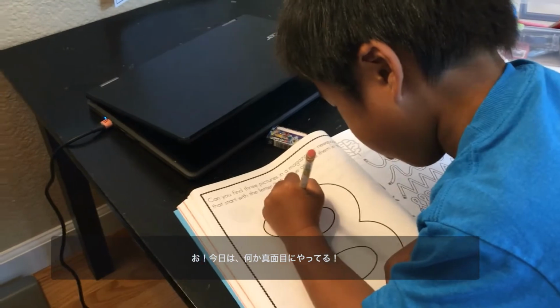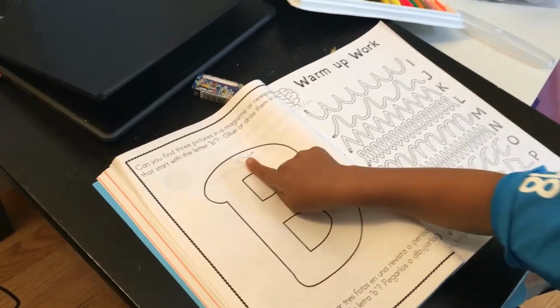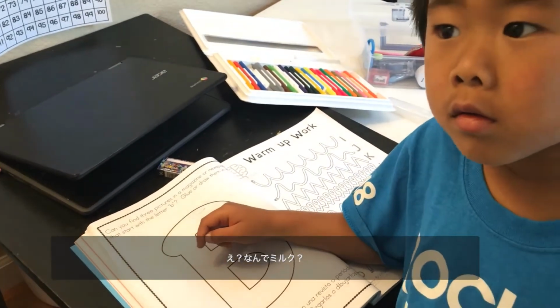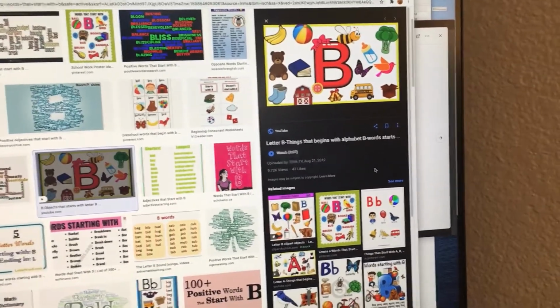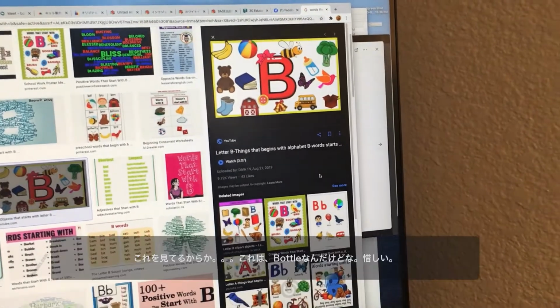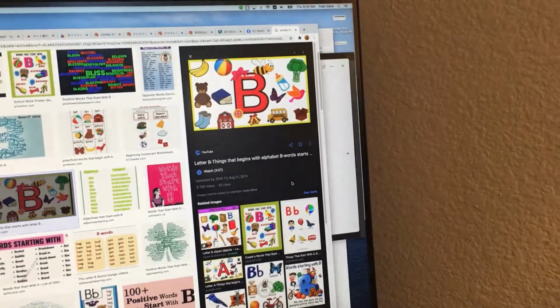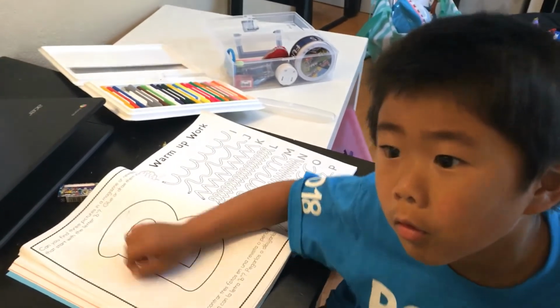Now we're thinking together about words that start with B. What's that? Bird. Bird? Milk. We are brainstorming by looking at these images. Milk, I do see milk, but does milk start with B? Ball. Milk. Ball. Starts with the M.